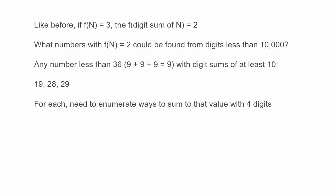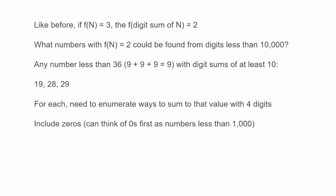Now, for each of those three numbers, what I'm going to need to do is enumerate the ways that I can sum to that number using four digits. Now, you may be thinking, well, why can't I do three digits or two digits? Well, you can't do two digits, but you could do three digits. But if you do that, I'm going to think of that as essentially a four-digit number with a zero at the front. So I'm going to include zeros in this process. If a zero is in the front of the number, so if I have the number 0199, for example, that's really 199, but I'm going to think of it as a four-digit number with a leading zero because the digit sum of that versus, say, 1990 will be the same.